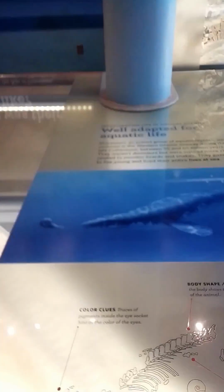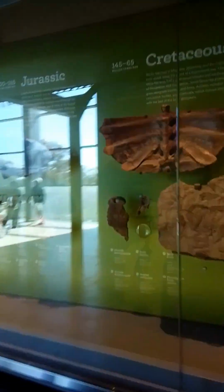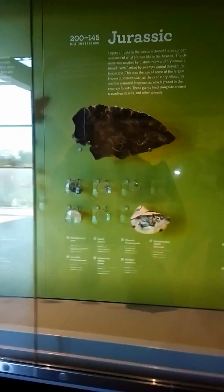Yeah, very interesting. This is the exhibit. So if you're a person who would like to know about dinosaurs and you want to bring your children to the Natural History Museum, then they have something for you.